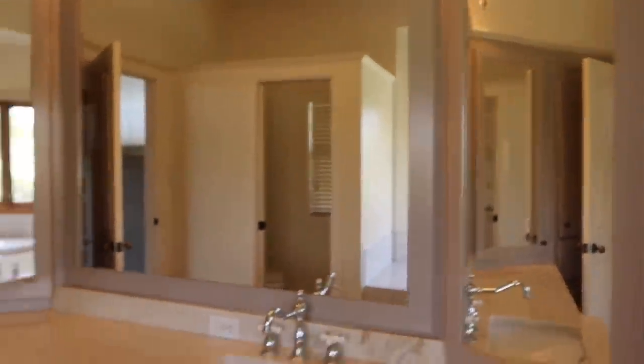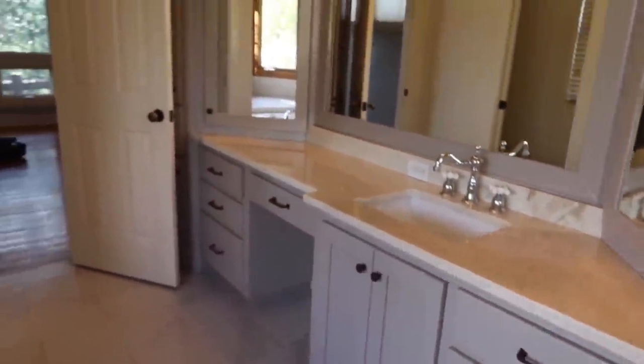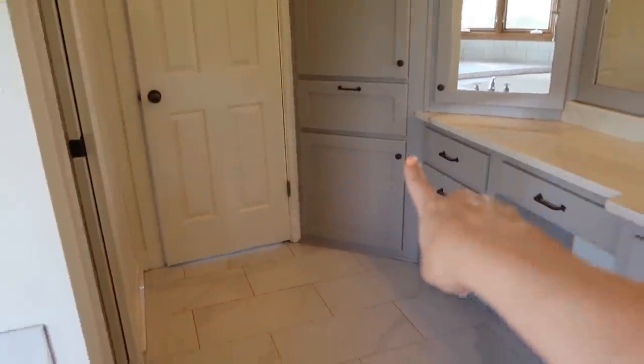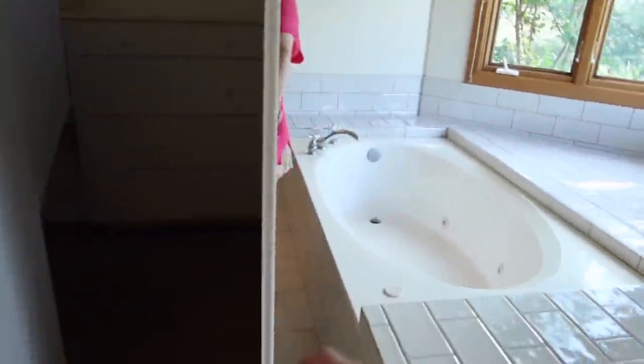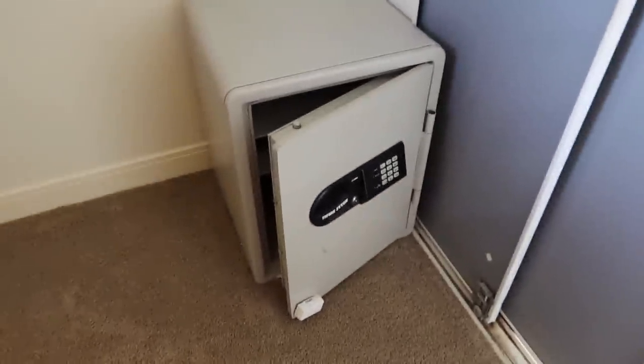Here is from this angle. It's got extra storage behind here. And that top one, that's a laundry pull out, so you can throw your laundry in, and then your laundry will hold underneath there. Storage behind that mirror, storage behind that mirror. It's like a sliding mirror, and it goes to the her closet. So this is my closet. All of this is mine. Oh, they left. Wow, they left a safe. I didn't realize they were gonna leave that.